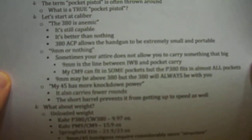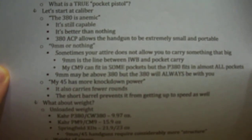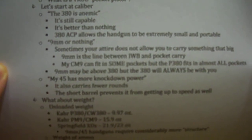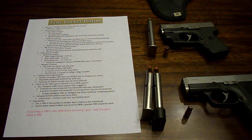And there are people that say, "Oh, 9mm, nothing." Well, sometimes your attire does not allow you to carry something that big, and in my opinion, 9mm is the line between inside the waistband and pocket carry. My CM9 can fit in some pockets, but a 380 will always be with you because it can fit in almost all pockets. So a 9mm may be above 380, yes, but the 380 will always be with you because it doesn't force you to change what you wear.